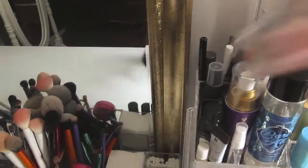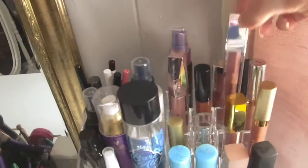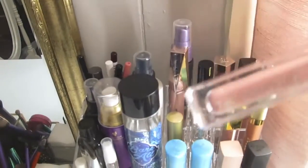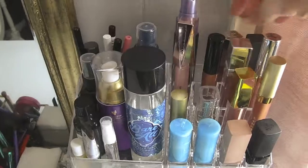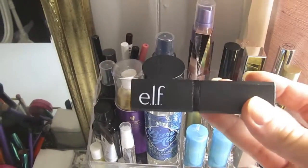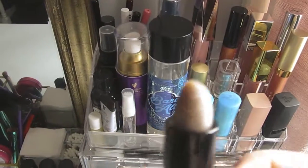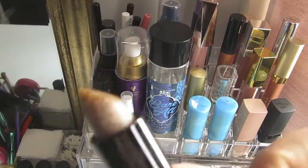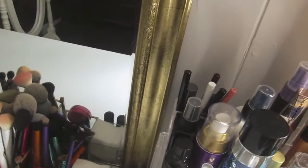So I have a Milani, and then this one. Oh, this is Physicians Formula, the Healthy Lip Formula. I love these. I have this e.l.f. Lip Scrub. It's a sugar scrub. This came in the lip kit, the Walmart Beauty Lip one. And so it's great to use before you apply your lipstick when you're doing your makeup. It just helps, you know, get off all the dead skin.